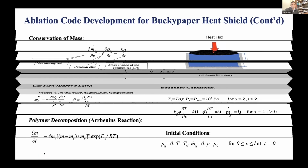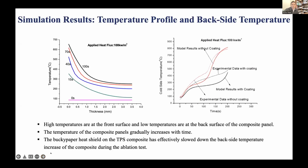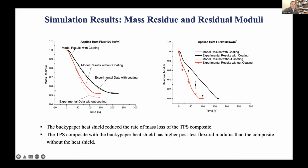So there are some sample results. This is based on the residual modulus: under aerodynamic heating, under the high heat flux, what is the instant modulus of the thermal protection system. So we set up these models and write the code, using finite elements. You can predict the temperature profile through the thickness. Also, we can find out the backside temperature, the cold side temperature, with this heat shield and without it, and also mass residuals and residual modulus. So we can analyze the residual properties of the thermal protection system.